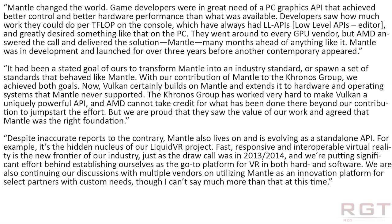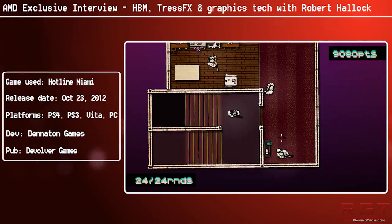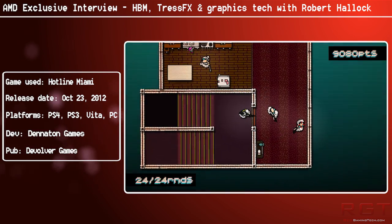We are also continuing our discussion with multiple vendors on utilizing Mantle as an innovation platform for select partners with custom needs. I can't say much more than that at this time. We've also done a Vulkan analysis, incidentally, out of quote from Robert.